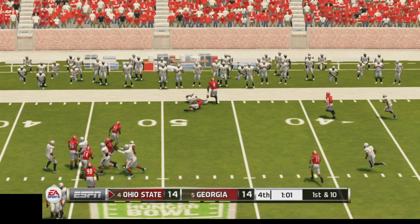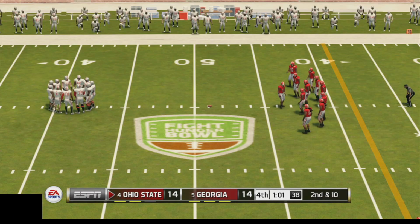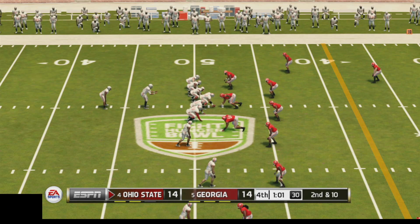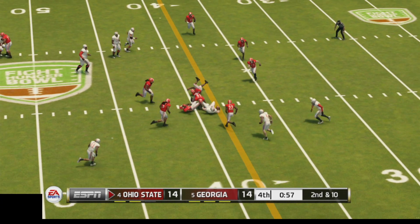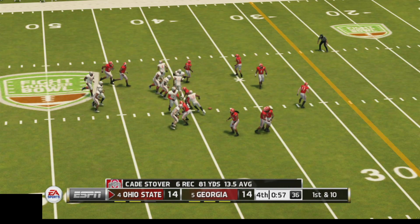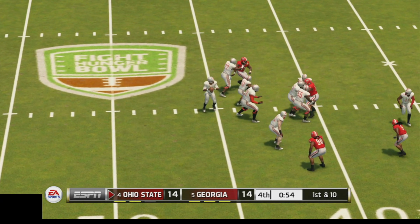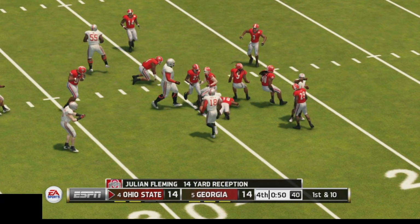Pressure coming. Couldn't hang on here in the fourth quarter. A minute to go in the ball game. Bring him down at the 39-yard line. That's a good turn. First down. Brought down around the 25-yard line.